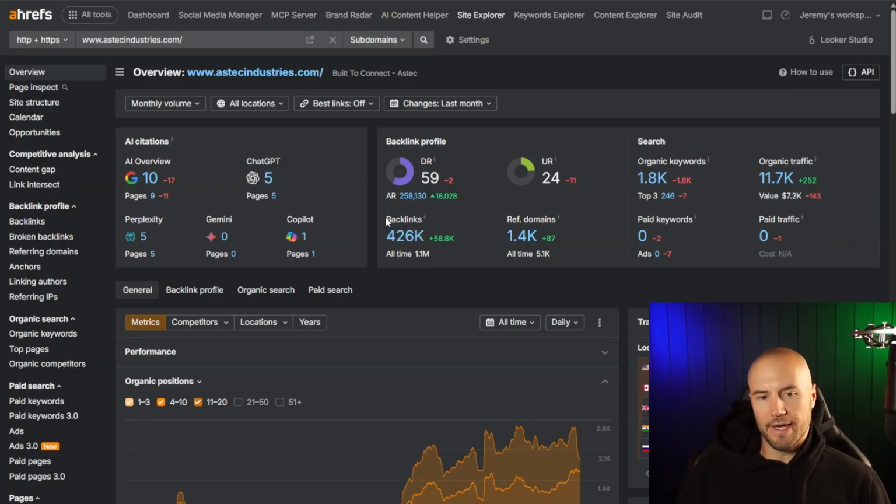Now, one thing going on here that I don't necessarily like from a quick view is this discrepancy here: 1,400 referring domains and 426,000 backlinks. That could be one of a number of things causing this. One could be they got spammed or they have spam links. Number two is, and let me backtrack here a second.